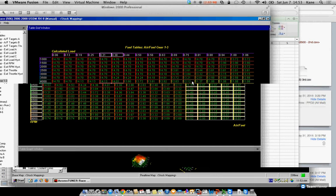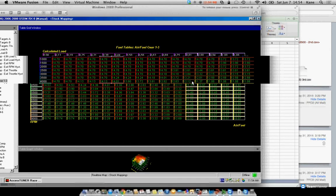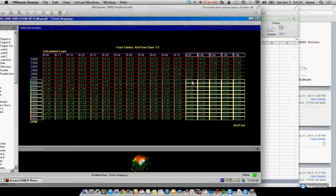It's your call. But we know that 12.1 to 13.1 is our sweet spot, and we know that anything richer than 11.8, 11.7, you're just wasting power. So naturally aspirated is pretty easy as far as tuning goes. Okay? Obviously, if you have forced induction, it's a little bit different ball of wax.